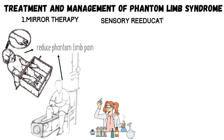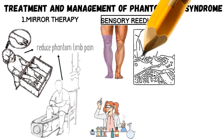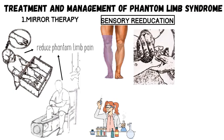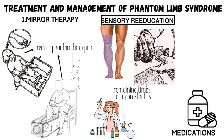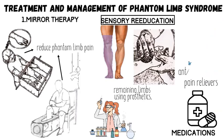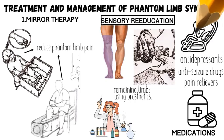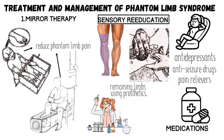Sensory re-education. Techniques such as sensory re-education can help retrain the brain to process sensations differently. This might include exercises that focus on improving sensory feedback from the remaining limbs or using prosthetics. Medications. Pain management may involve medications such as pain relievers, anti-seizure drugs, or antidepressants. These can help alleviate phantom limb pain and improve overall comfort.